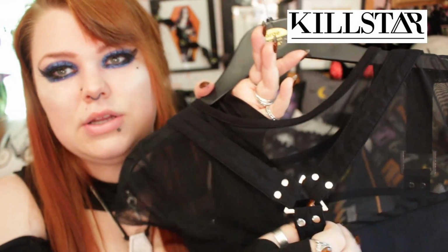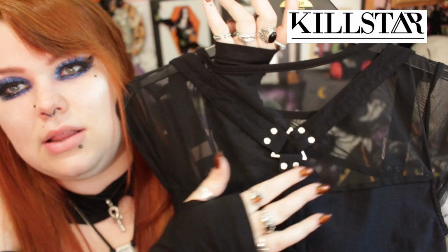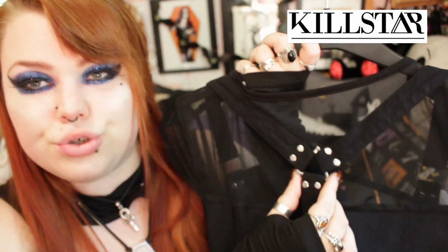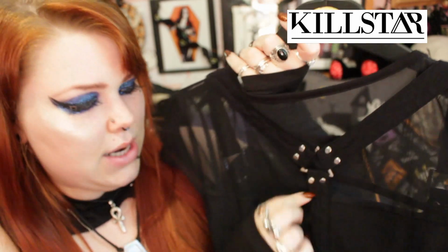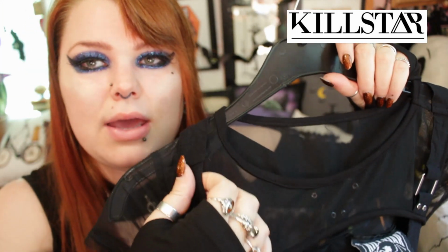These straps come down into almost like, is this like a racer back kind of thing? You've got the little studs again with a little triangle connected this time, which I really like. And now these straps, although they are separate from the mesh, they are sewn at the top, so you can't actually remove them in any way. Some people may not like this element, but to me it just means it's super easy to throw on, and you don't have to worry about the straps moving or falling down during the day. They're just always in the right place.